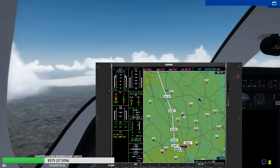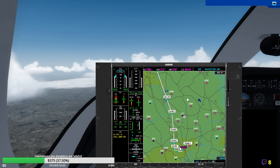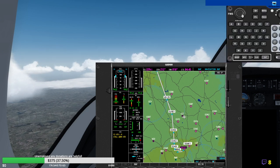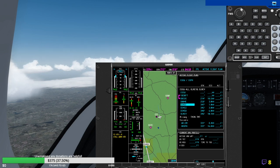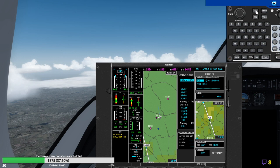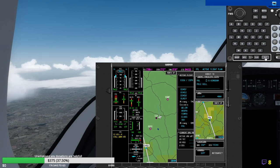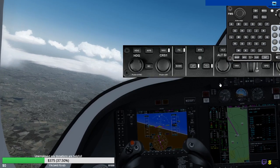Direct Pole Hill for 453 Delta Whiskey. Thank you, sir. Alright, 45, direct Pole Hill. So this is what we do. We go to the flight plan, we hit the cursor, and that's a big direct. And we hit the direct button, and we say enter, activate, and there we go.